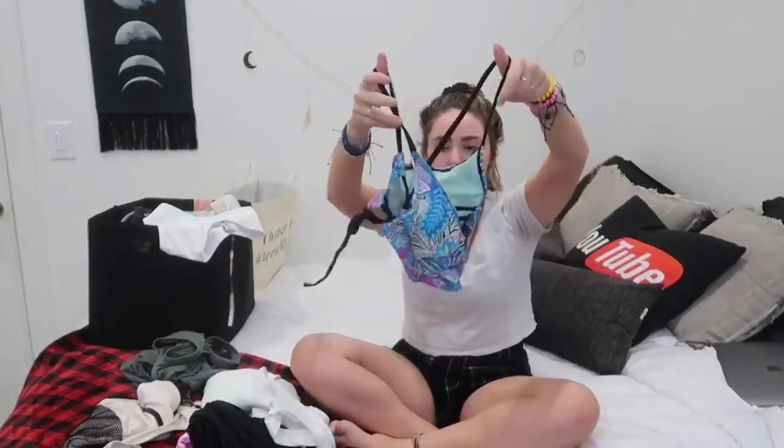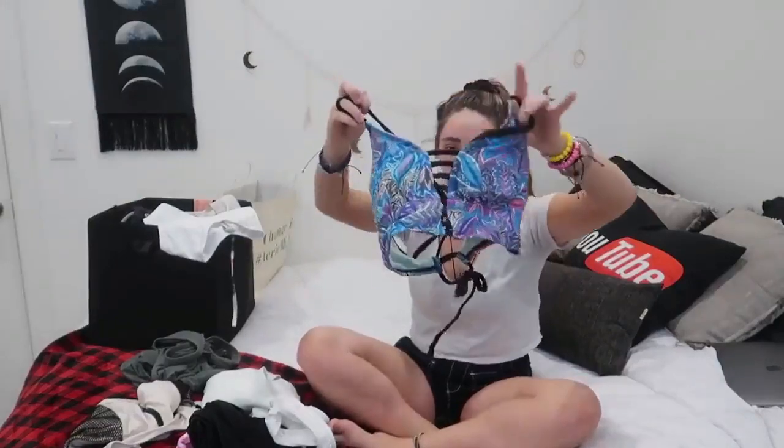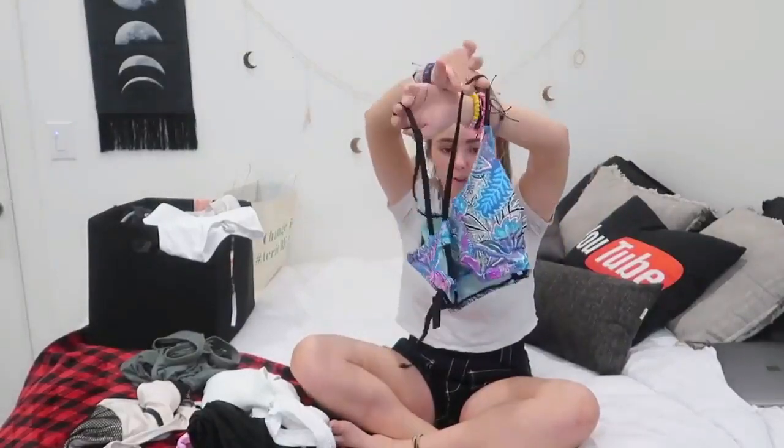This swimsuit top is very tropical, very out there. I don't really wear it very often, but maybe I will now that I know I have black bottoms because these match a little bit better. The whole tying situation is a little difficult, but it's really cute. It crosses in the back.